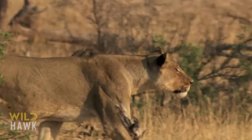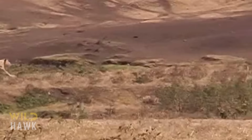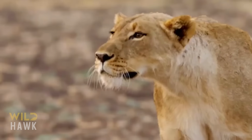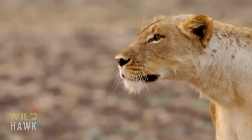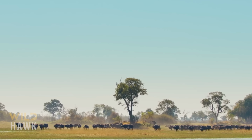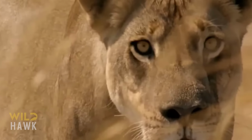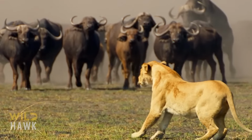A lioness approached alone from behind, taking advantage of the gap created by the herd's movement. The initial close approach slowed the buffalo, but didn't cause it to lose control completely. Realizing the danger, the adult buffalo turned around instead of fleeing.